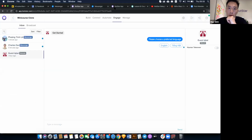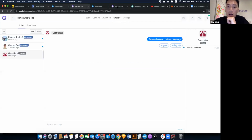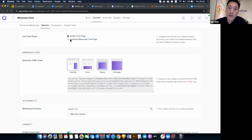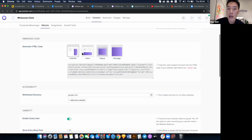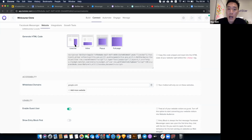Let me see what I was supposed to do. Oh, okay. I was supposed to show you how to publish this to a website. So I am in the mini course bot and I need to hit connect. I should go to website, and here you can either choose to use the Facebook Messenger chat plugin, or you can choose to go with the BotStar chat plugin, which is developed by ourselves and has way more customization, not just from look and feel, but also from different modes, more control over the behavior as well. So in this case, I'll choose the live chats, the traditional live chats.